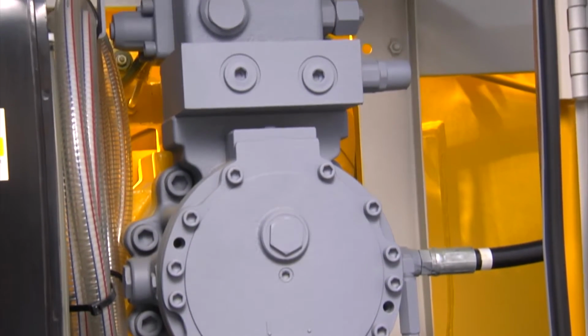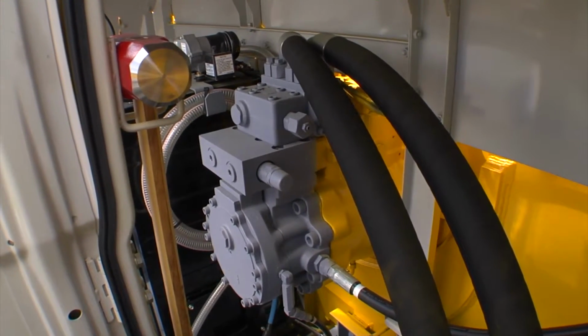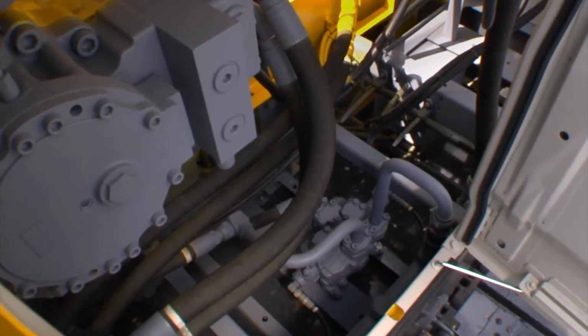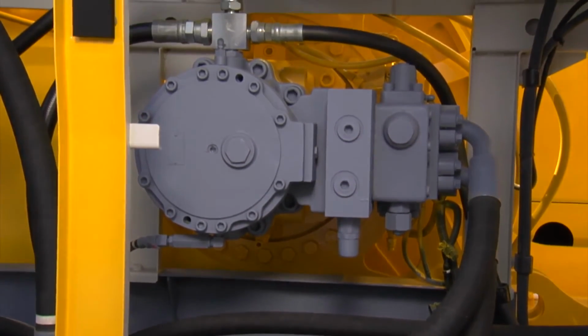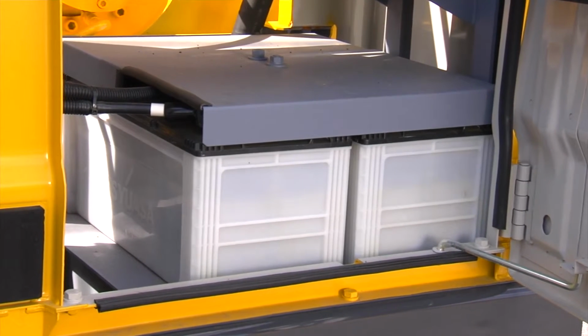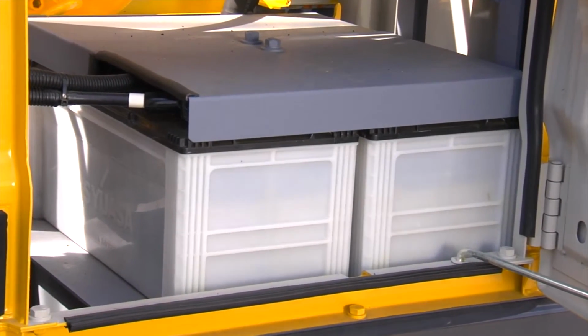Behind this door, we have the front and rear winch motors and gear reduction units with oil level sight glasses. Below the winch motors are control valves. Next are some of the main control valves and boom hoist motor. The last compartment contains the auxiliary hydraulic oil cooler and two 12-volt batteries hooked in series to supply 24 volts of power to the machine.